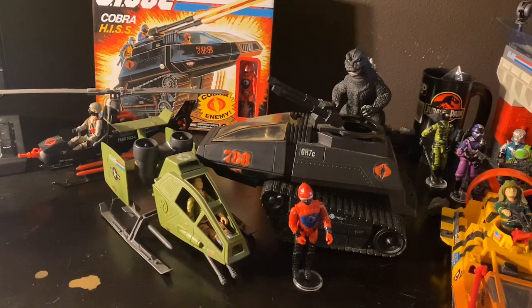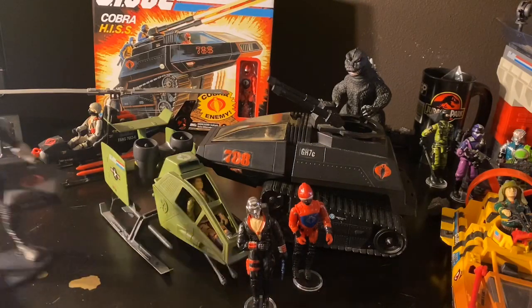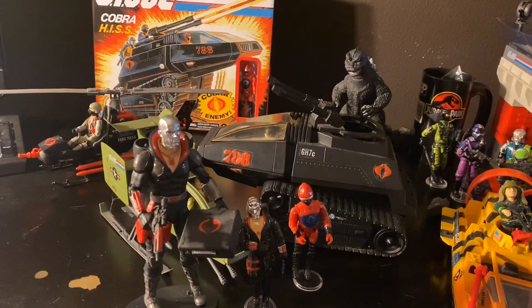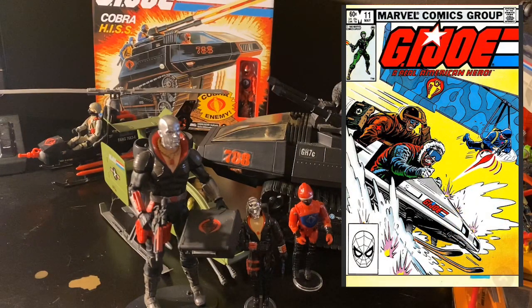But it's important to note, before I dive in, that the H.I.S.S. tank was actually a creation of Mars. So Mr. Destro, that was his foot in to get that contract from Cobra. Before, if you guys remember, in the very first issues of the comic series, Cobra was actually buying weapons from another supplier. And it wasn't until, I think, issue number 11 where the H.I.S.S. tank actually makes its first appearance, and shortly afterward Destro enters the picture as well.